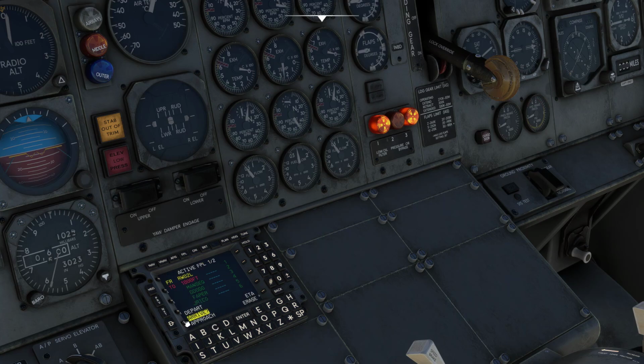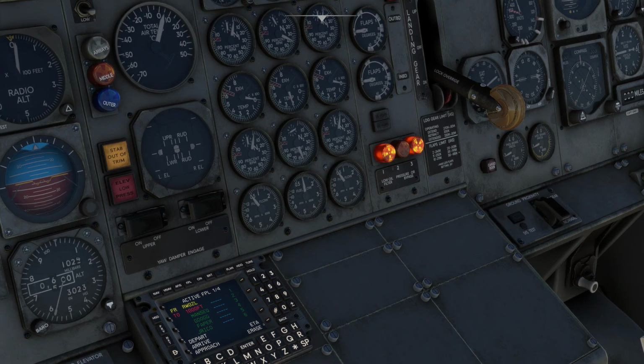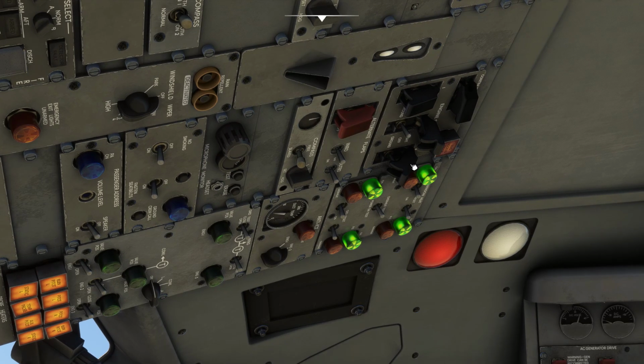All right, we're going to do an arrival, and that's going to be Terge transition on the Sargo 4. I like that. We're going to execute that and approach. I'm going to select 1/8 center, the ILS, and I like that. We're going to select and enter. We'll go through this in the air. Again, I'm trying to make this as fast as possible.